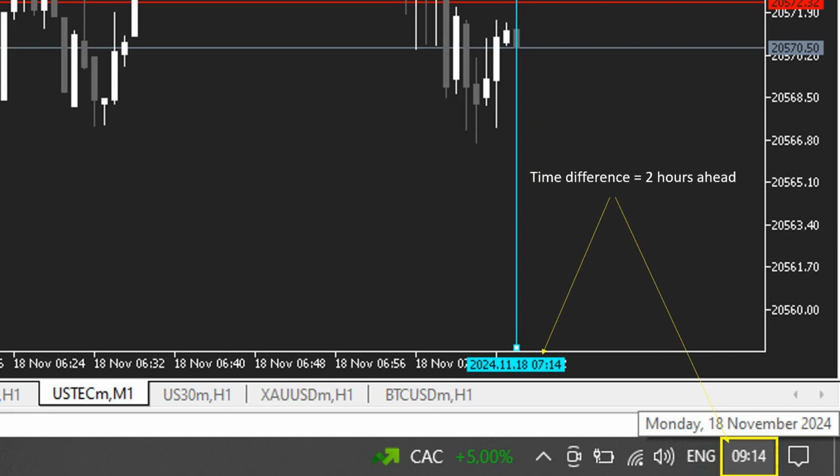So here's the deal. No matter where you're trading from, the trick is to sync your local time with GMT. Just check your current offset, whether it's +2, -5, or +8, and adjust accordingly. It's like making sure you don't show up late for a date with the markets. Let's get this time game on point so we can crush it with the 7-1-4 method.